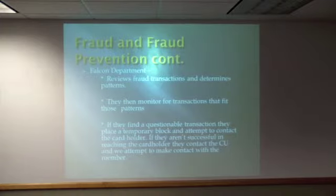Who monitors our cards for charges? The Falcon department. Then we've got an email system. If they find one that needs further review, an email comes in, and I'm the primary one that looks at it. If I'm gone, then Tiffany and Beth take a look at it and try to make contact. So if I have a card and I'm going traveling, I should let somebody know? Yep, let me know.